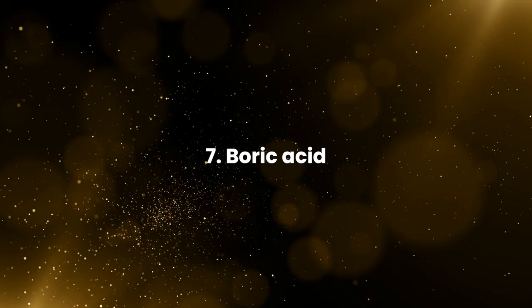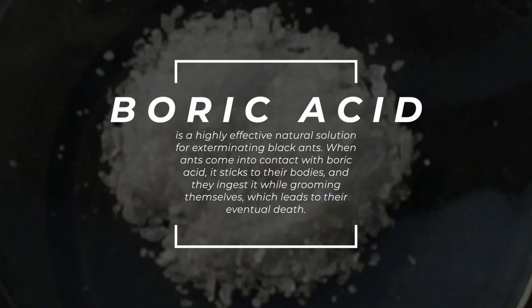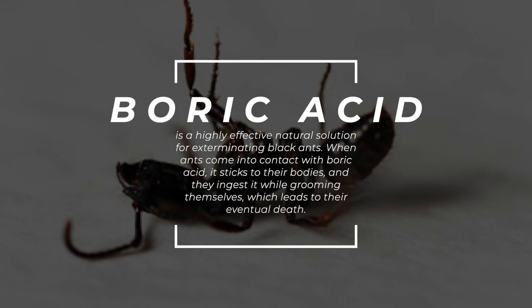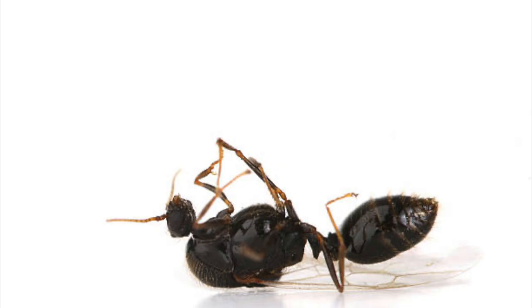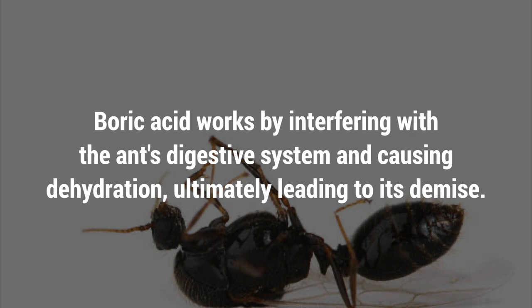7. Boric acid. Boric acid is a highly effective natural solution for exterminating black ants. When ants come into contact with boric acid, it sticks to their bodies and they ingest it while grooming themselves, which leads to their eventual death. Boric acid works by interfering with the ant's digestive system and causing dehydration, ultimately leading to its demise.